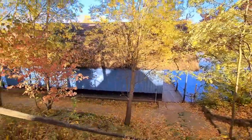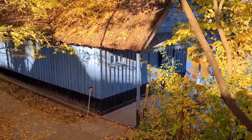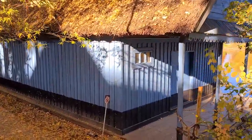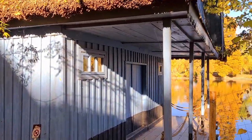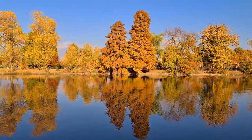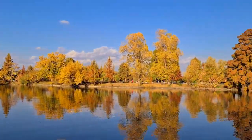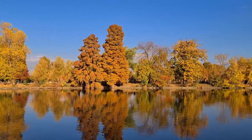And it was rebuilt here by the lake. I'm not really sure what it is, but whenever I see something related to water, I am just obsessed with it. It can be anything. Even the color itself, blue, I just love it so much. So pretty. Just look at the view. I think it's the last few days where you can actually see the beautiful autumn foliage.